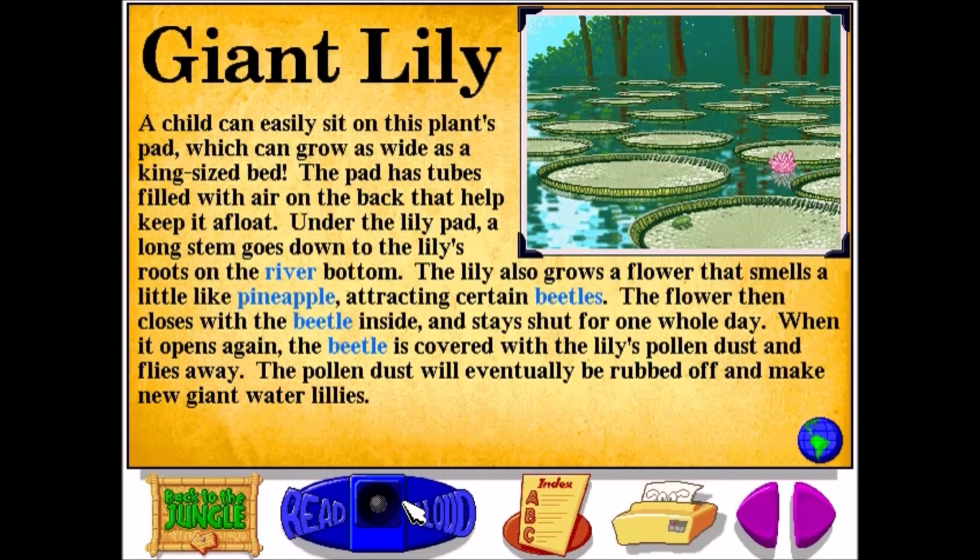Giant. A child can easily sit on this plant's pad, which can grow as wide as a king-size bed. The pad has tubes filled with air on the back that help keep it afloat. Under the lily pad, a long stem goes down to the lily's roots on the river bottom.